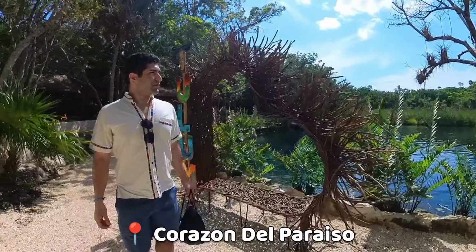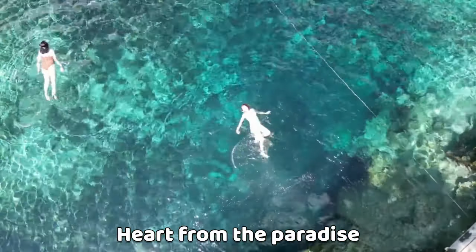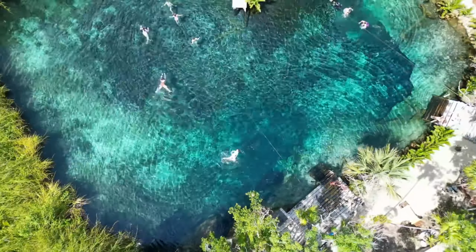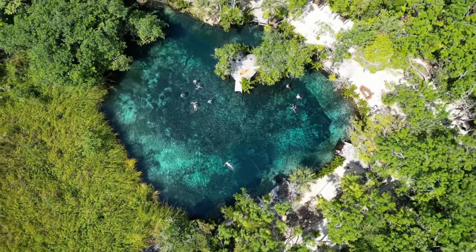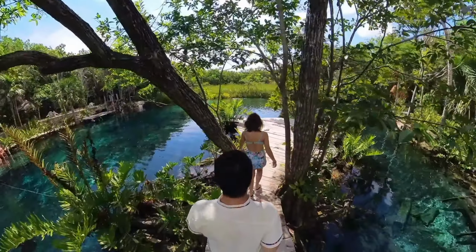Our next pick in Tulum is Cenote Corazon del Paraiso, meaning heart from the paradise. It's named this way because it's shaped like a heart from the above, as you can see in our drone video. This one also has a heavenly environment because it's surrounded by a beautiful forest.